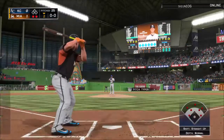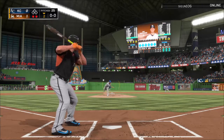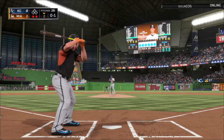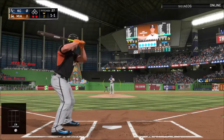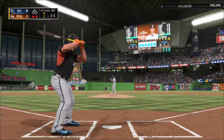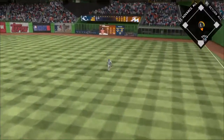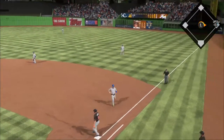Jose Fernandez is ready for his first AB here in this one. And he'll power in a fastball that time at 94 for strike 1. Started to go around there, but he holds up, ball 1. 2 out, nobody on. Push softly over toward the right side. And that is in there for a 2-out base knock.